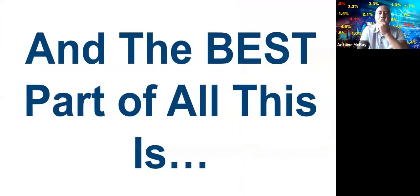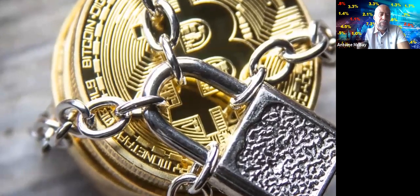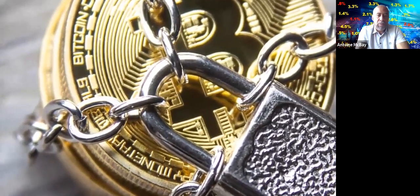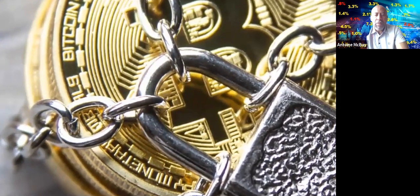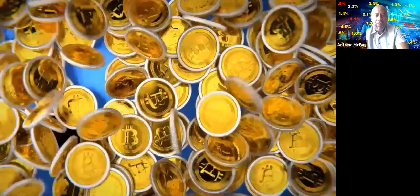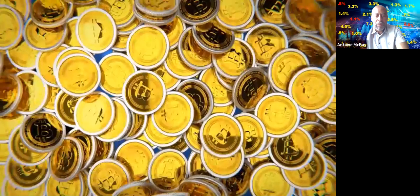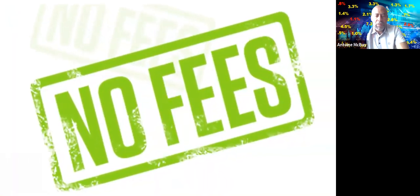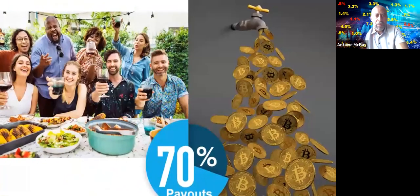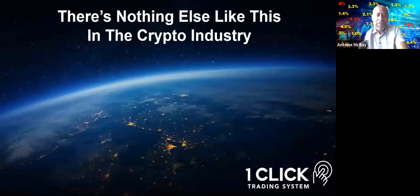And the best part of all of this is, you don't have to give up control of your crypto. 100% of your crypto stays in your trading account at all times. You don't have to share your profits with anyone. 100% of your profits are yours to keep. And we don't add fees for funding your account, nor for trading, none at all. Yet we have a huge affiliate program that pays you instantly in Bitcoin. There's nothing else like this in the crypto industry.